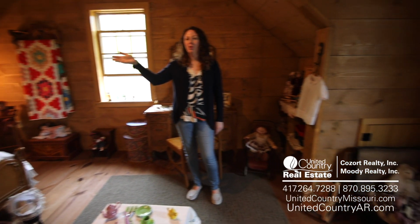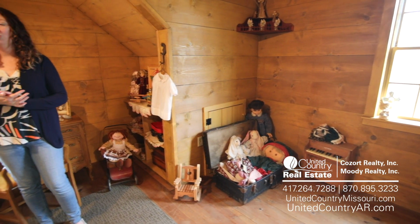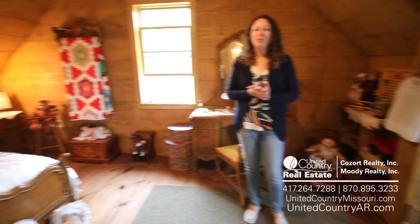It has the option for a wonderful walk-in closet, but since it's a guest room, it is currently being used as an office, but could be converted very easily.